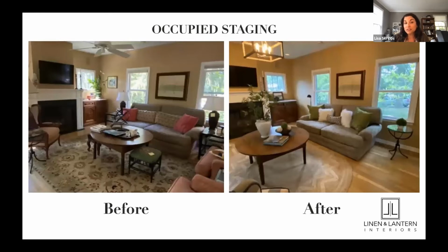Linen and Lantern Interiors focuses on occupied staging. It's just what it sounds like. Sellers are going to be staying in their home during the sales process, and they are going to be living through the sales process, which anybody who has sold a home knows is very difficult. Clearing the clutter of living in a home, whether it's 5 years or 30 years, especially if you have children or children have moved on to schools or married.